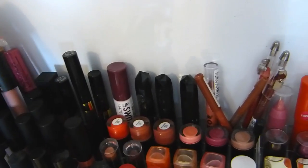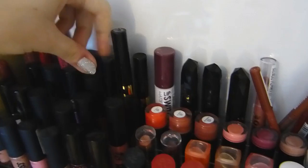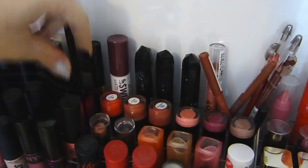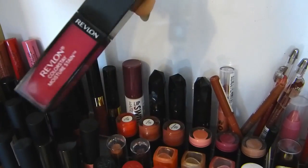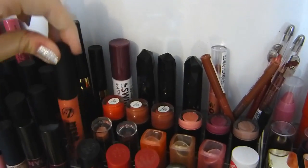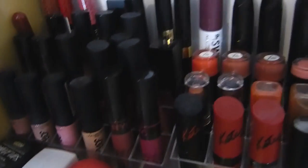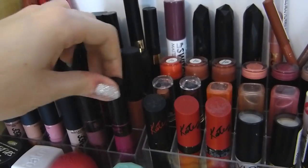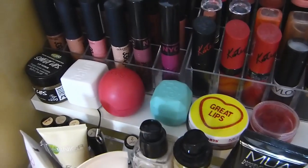Then more notable ones, I have a few of these MUA Luxe lipsticks. Sorry if there's any rattling, by the way, I really do apologise. I have one of these Revlon Colour Stay moisture stains. Then I have 5 of the W7 ones, which I got from Amazon. And then along the front I have these Collection Cream Puff lipsticks and a couple of NYC lip stains, which I've mentioned before. And then along the front here I just have my lip balms.